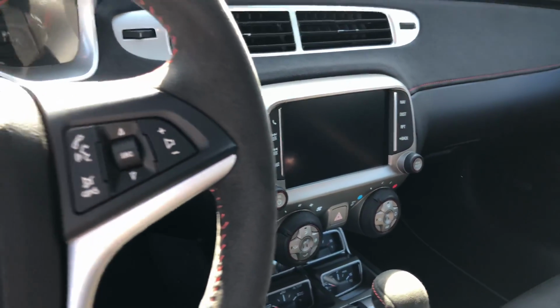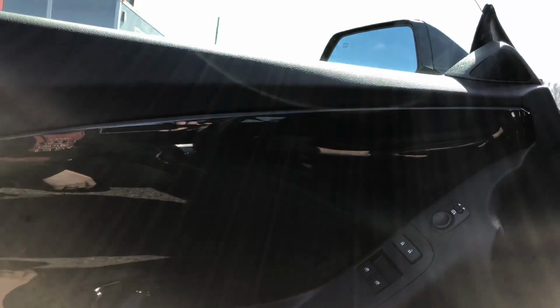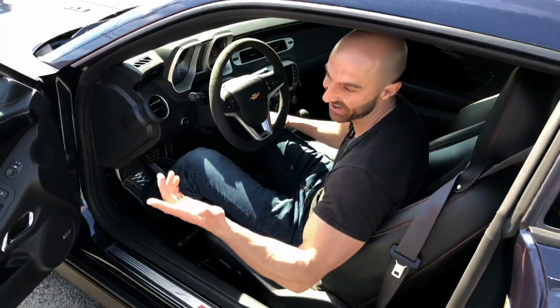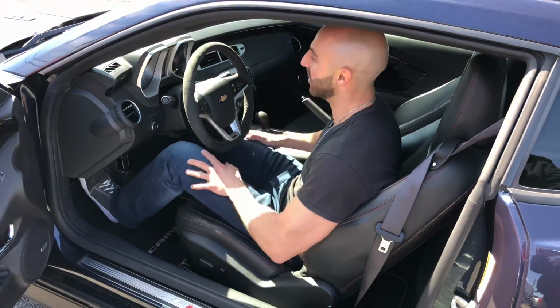Another thing my brother Dave right here pointed out that he doesn't like also, which I don't like either, is the huge piece of plastic in the door. It's absolutely massive, and it doesn't even match the car. Does it match the color of the paint? No. So it doesn't even match the color of the paint of the car. I don't know why they did it, but anywho, on with it.